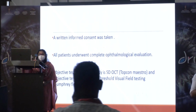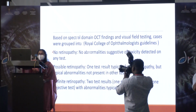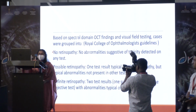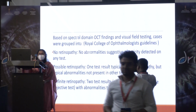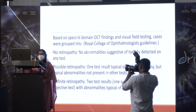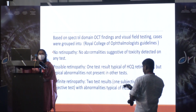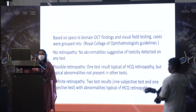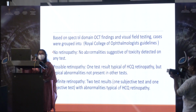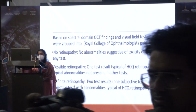testing, HFA. Based on the spectral domain OCT findings and visual field testing, the cases were grouped into no retinopathy, possible retinopathy and definitive retinopathy according to Royal College of Ophthalmologists guidelines. No retinopathy means no abnormality suggestive of toxicity on any test. Possible means one test shows results typical of HCQ retinopathy but typical abnormality is not present in the other test. Definite retinopathy means both subjective and objective tests show abnormality.